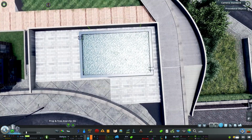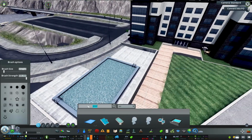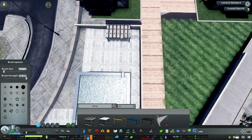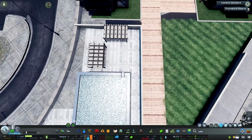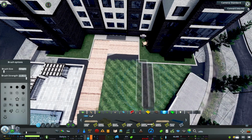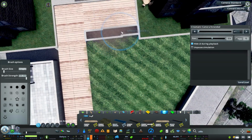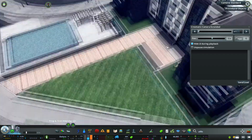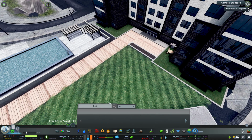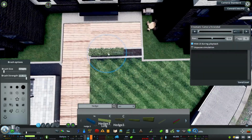And also I can still add in trees, because this isn't so high off the ground that trees will be hidden underneath. If I get taller trees, the trunk is long enough that it can reach the ground but still look like it's growing on the level of the building, which is quite good, because sometimes it's tricky to place trees and shrubs that are assets as opposed to actual tree objects. So you'll see me do that too.